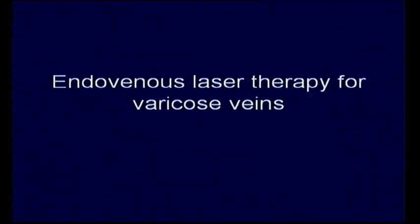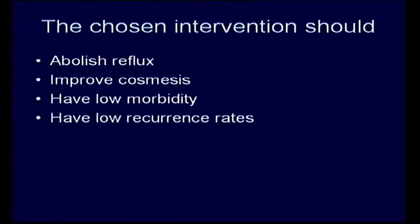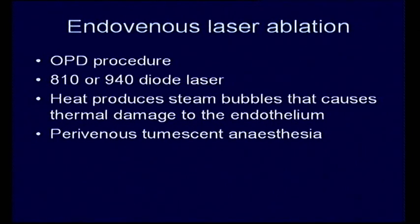Just a word about endovenous laser therapy for varicose veins. Now, any intervention for varicose veins should abolish reflux, should improve cosmesis, should have low morbidity, and should have a low recurrence rate. Endovenous laser ablation satisfies all criteria. It's an OPD procedure. It's with a diode laser. It just produces heat inside the vein. This leads to the formation of steam bubbles that cause thermal damage to the endothelium and damage of the vein, thereby ablating the varicose vein.